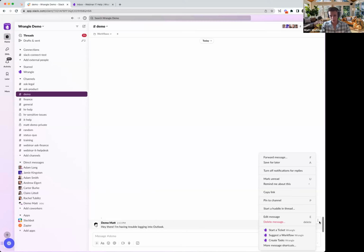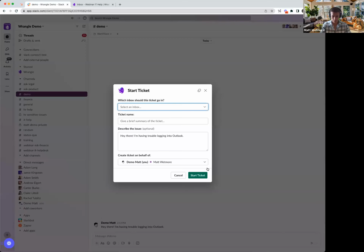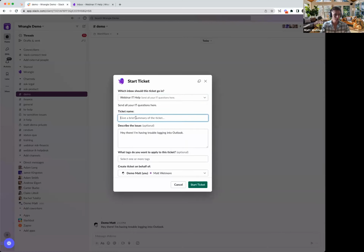So if I say more action, I can start a ticket directly from Matt's reply. It pulls in his reply and the author of the comment. And now I just need to select that I need to send this to webinar IT help because it is an IT issue and Matt's Outlook login. And I'll start the ticket.